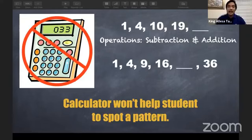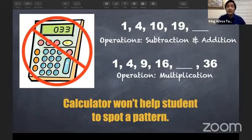So if I multiply 1 and 1, the result is 1. If I multiply 2 and 2, the result is 4. If I multiply 3 and 3, the result is 9. 4 and 4, the result is 16. And I'm expecting that the next number will be multiplying 5 and 5 together. That will be 25. So ganong paraan, hindi kayang ma-spot ni calculator ang ganitong klaseng patterns.